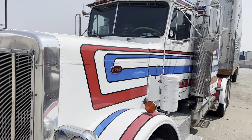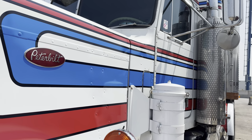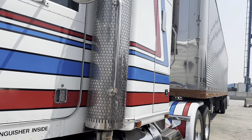Correct. Just like the bicentennial VIT 200 Kenworths, there was only 100 of each made. That was the commemoration of the 200th anniversary of the nation. So 200 total, that was it. What all made it the Patriot package?